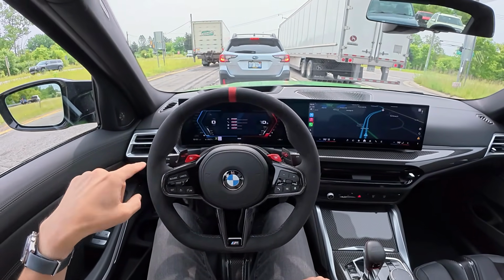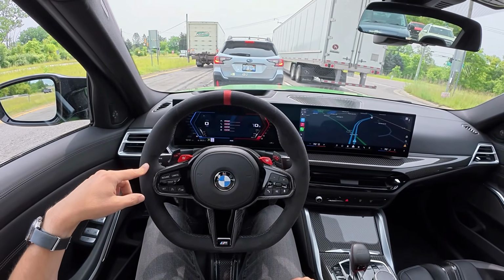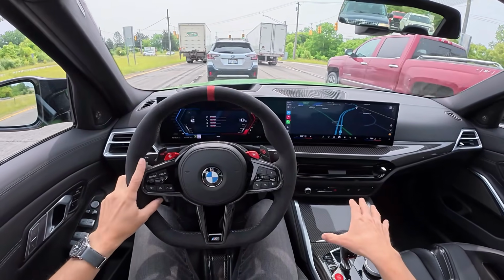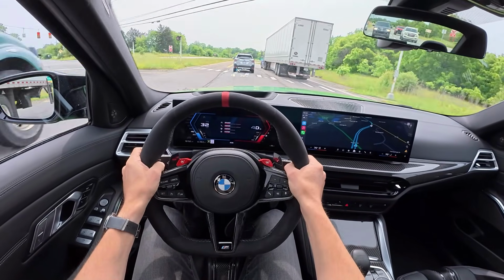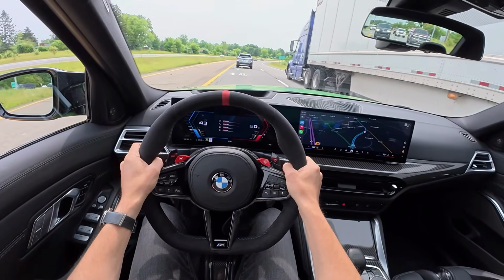So the manual M2 I found to be really difficult to drive smoothly in any drive mode outside of Efficient. In Sport and Sport Plus, the throttle was just an on-off switch. It was just too difficult to drive that car smoothly. The throttle tuning, the calibration just wasn't quite right for that 6-speed manual. The automatic, no issues there.